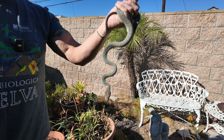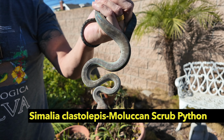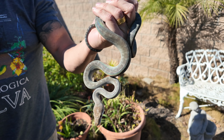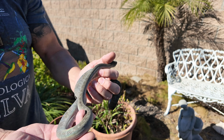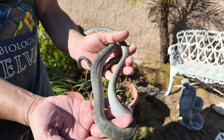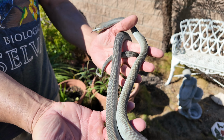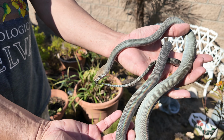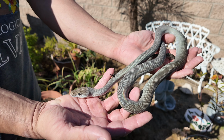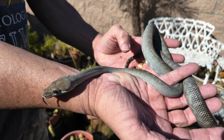So I may as well show this one. This is from last year's imports. This is an axanthic. And just to show this little guy's growth, it still is a really, really beautiful shade of gray. And sometimes it looks blue. Just a really amazing animal. Really dark colored eyes.